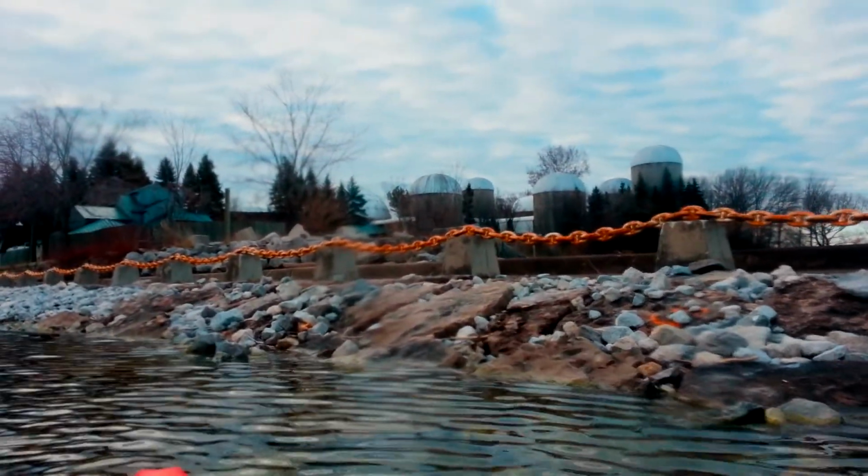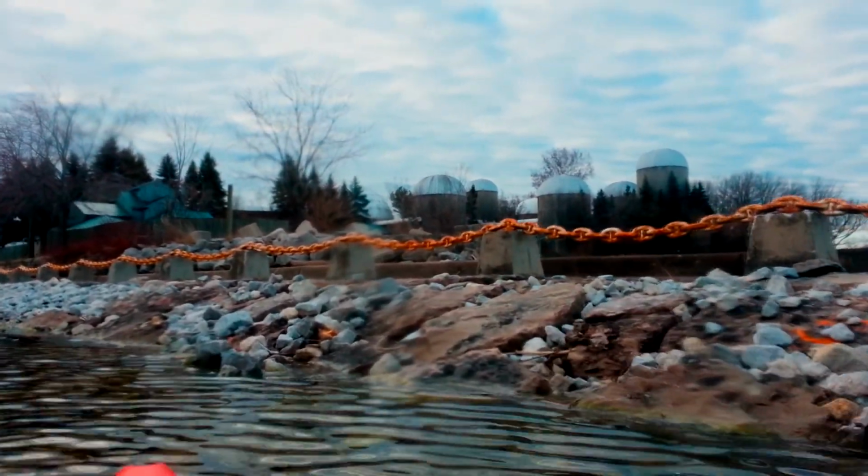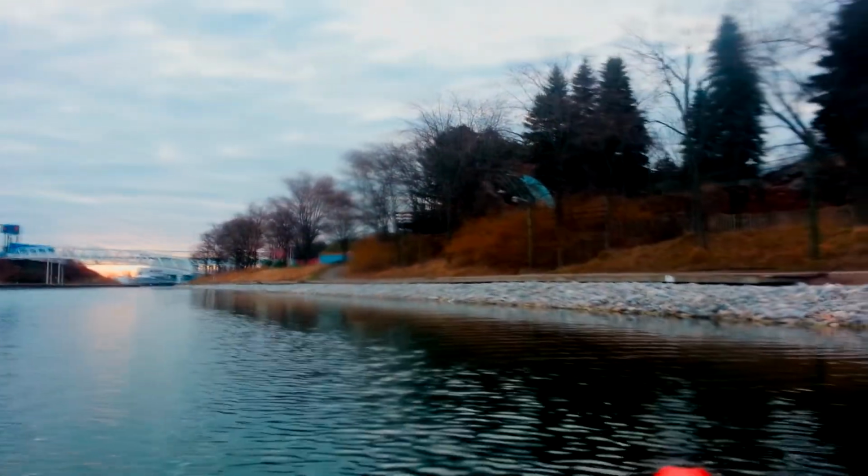As you can see, nature hasn't really been all that kind to Ontario Place, as the foliage has tended to overtake a lot of these unkempt areas, and as you can see, not really a soul in sight.